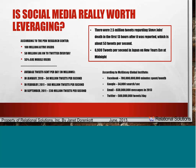The record number of tweets on a single topic were related to Steve Jobs when he passed away, and that was 2.5 million tweets in the first 13 hours after his death. People spend 700 trillion minutes on Facebook each month. That's in a single month. Google records 34,000 searches per second. The data explosion is really still in its infancy.